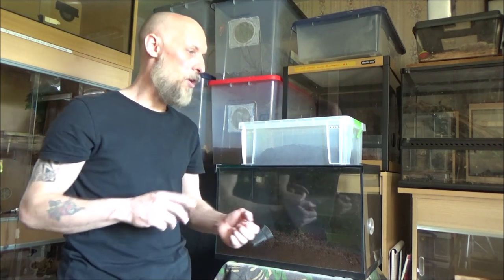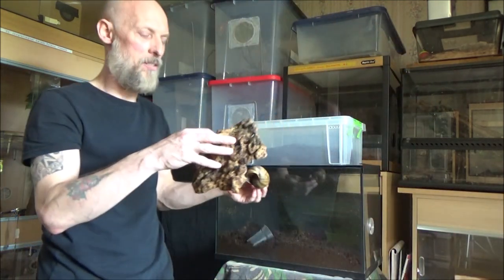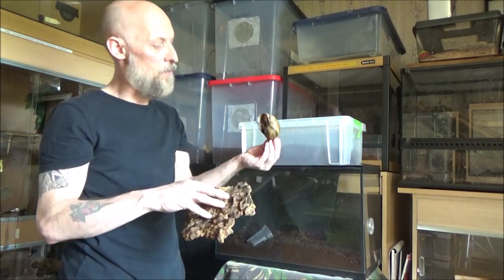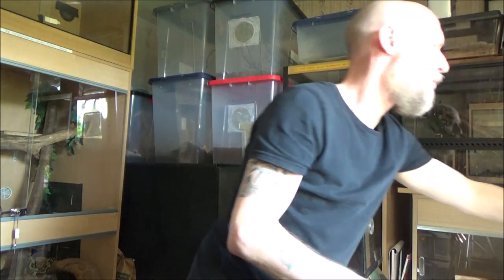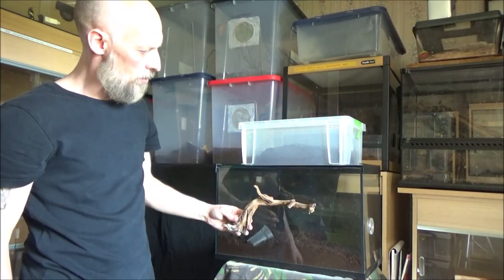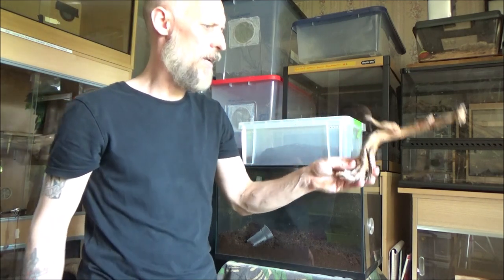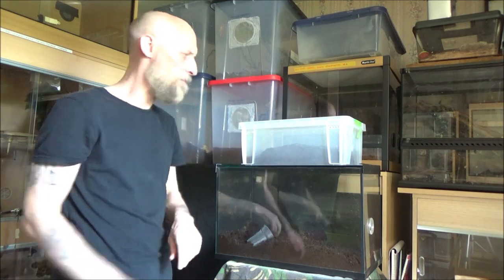So what I'm going to put in there is a bit of cork bark as decor for them to climb over, an old giant African land snail shell which I had lying around, and also a piece of branch like driftwood, so if they do want to have a little climb they can have a go on that. So first things first, I'm going to get the tank clean.